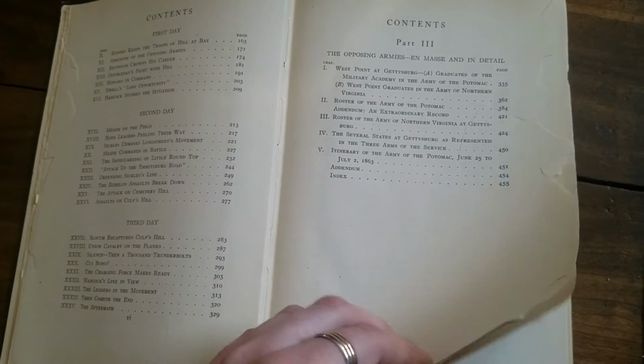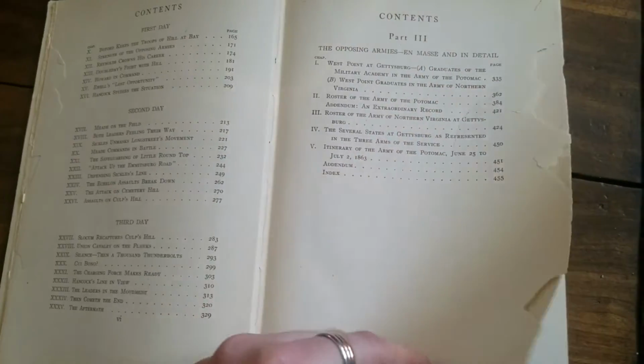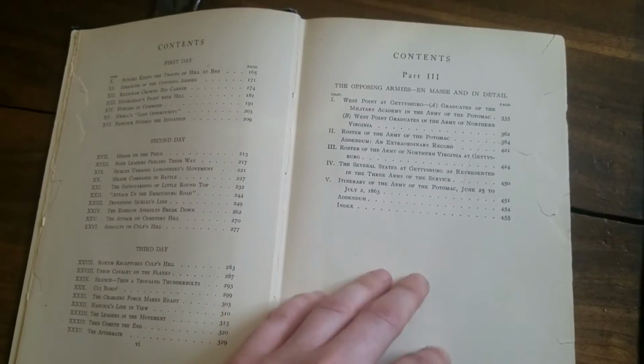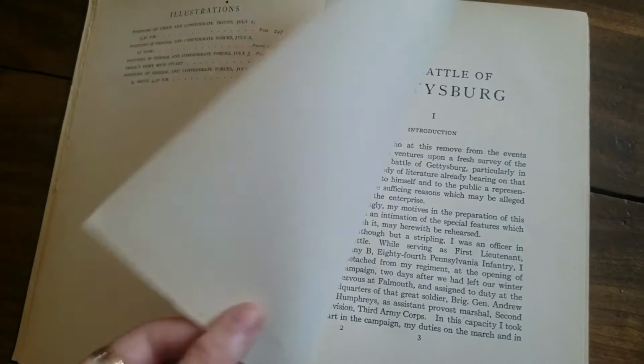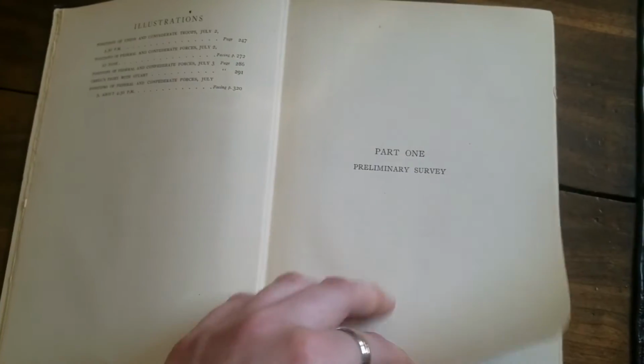I bought it from another guy who died and was in the process of making his own version of the Gettysburg War, but unfortunately he did die in the process. And I don't even know his name. That's all I know from him.